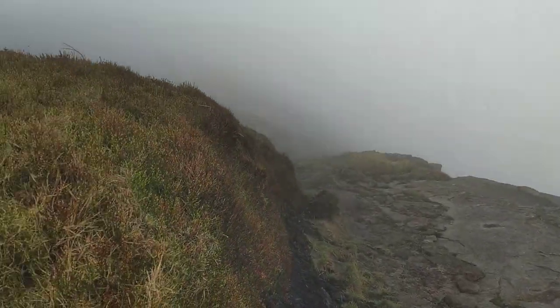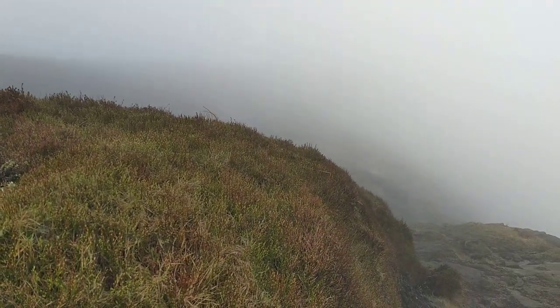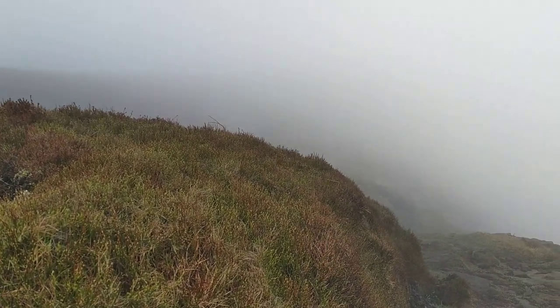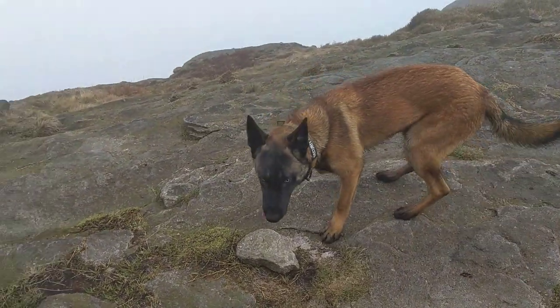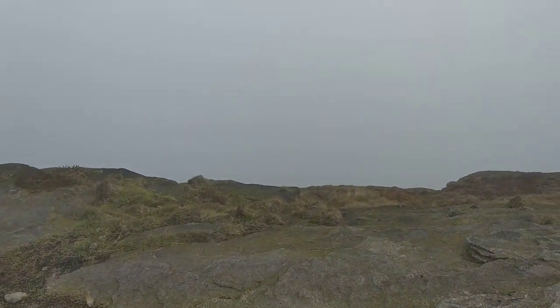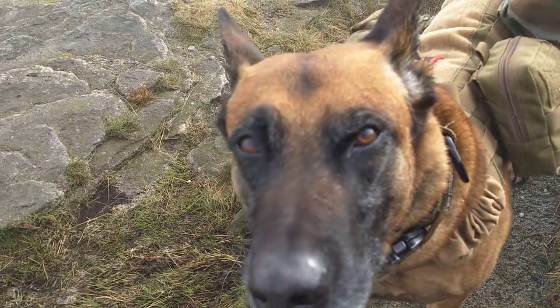Conditions are not very clear. Let's put it like that. Cloud has come right down. It's not fog, I think it's cloud. And it's quite dry there. Rebel's here, I'm keeping up. Hey, don't get near to the edge. He probably thinks there's ground down there. Stella's here. You're working like a trooper, aren't you, Stella?